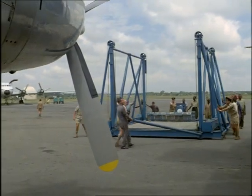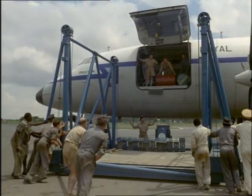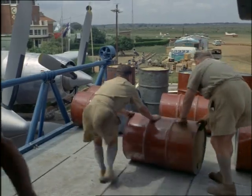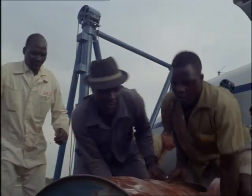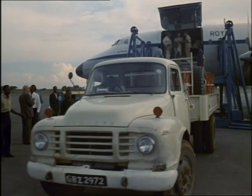Special mobile freight platforms, also flown out from Britain, were used for unloading the Britannias. Zambia's essential fuel oil requirements are 3,500 tons a week. Within 7 days of starting the airlift, 6 RAF Britannias were bringing in 700 tons of oil a week. A most welcomed and valuable contribution, but still only 1/5 of Zambia's requirements.